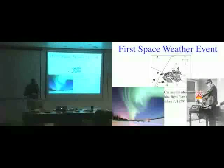One of the effects is, of course, aurora. We get those particles, not from the flare itself, but from the particles associated with the flare, that get to Earth and create aurora. It was so bright that people in Europe were reading the newspaper in the dark without any lights because of the aurora.